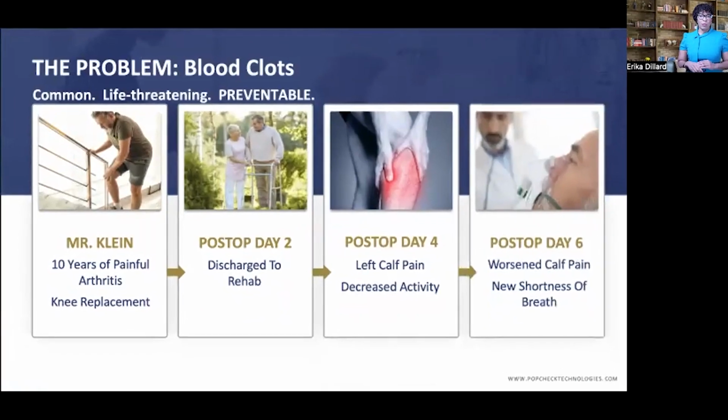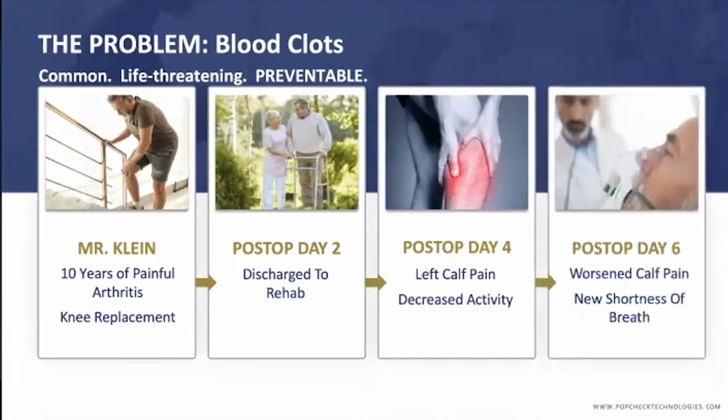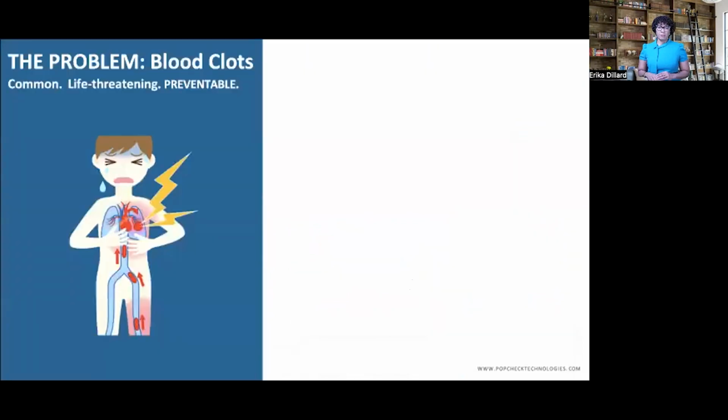2 days later, the pain worsens, and he now has shortness of breath, even without doing any activity. Now, with these new symptoms, his nurse becomes concerned and notifies his doctor and sends him to the emergency room immediately. There, he discovers these were not normal symptoms, but were actually signs of a clot that had developed in the deep veins of his leg, known as the DVT. And this clot was able to travel to his lungs, causing a pulmonary embolism.